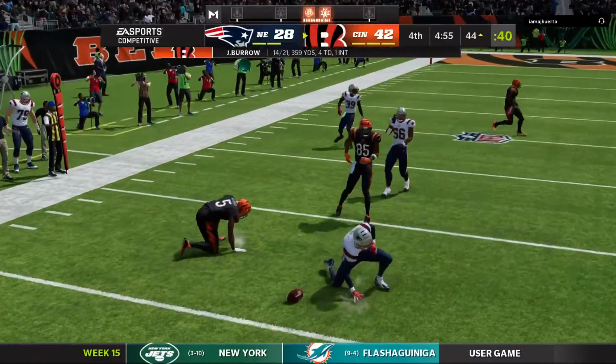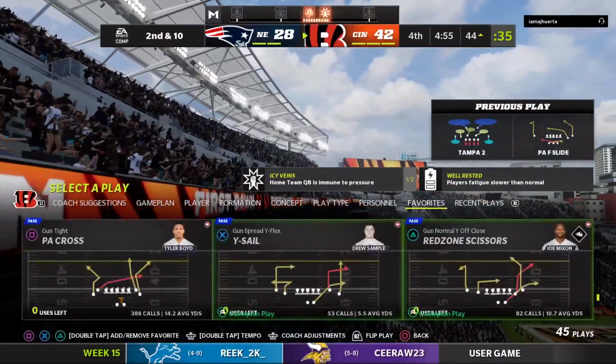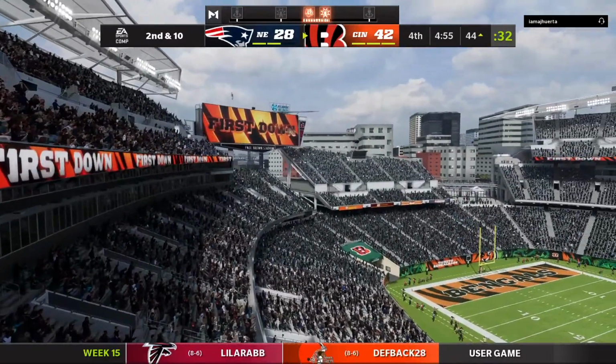I like the fact that they're playing with confidence and not playing with fear. And that one drops down, incomplete. Good coverage there, forced the ball free, and it's 2nd down. He did a fine job there of not hitting him before the ball arrived.